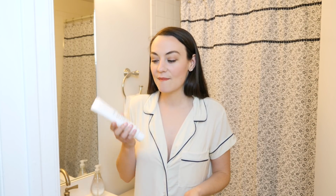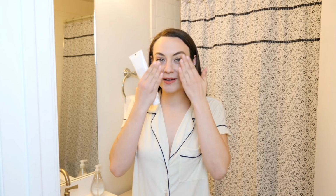which is super important for me because I can get kind of lazy about removing mascara. But when I use this, as long as I foam it up and just rub my eyes, it's super gentle. It doesn't make your eyes water at all, but your mascara will come right off as well as the rest of the makeup on your face.